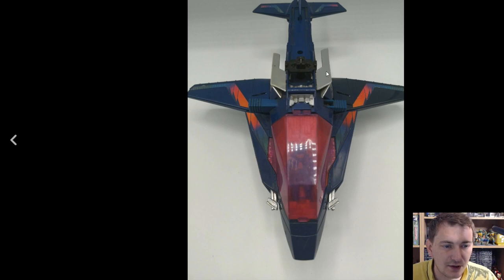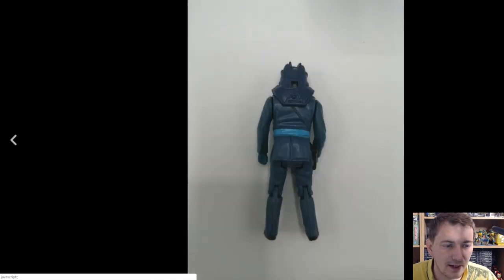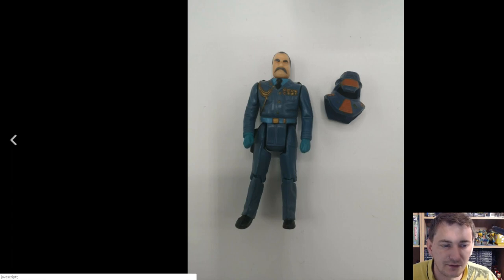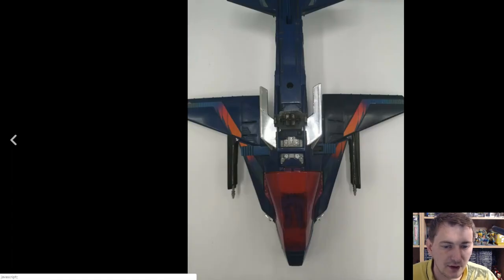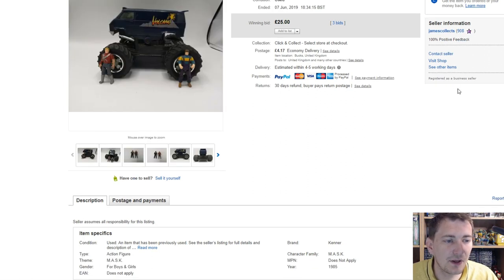Here we have a picture of the top. As you can see, the blades are completely missing and that wing is slightly discolored. Another picture from the cockpit. Picture of our little figure man. Unmasked figure man, and then the top section. Probably should have put more pictures up of this one, but yeah, again, stated that it would need cleaning, it would need TLC.